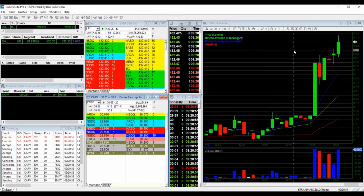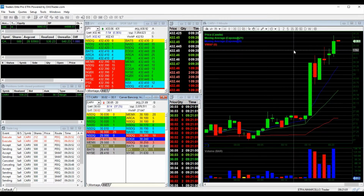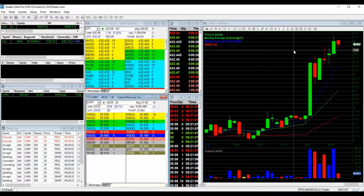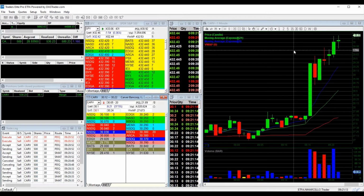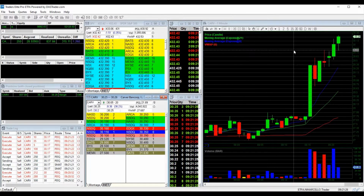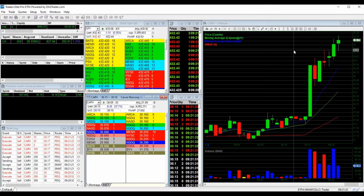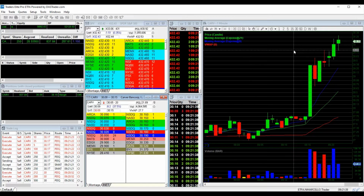Okay, here comes 30, took half. 30.65 is the high. Let's see if it can break it. I saw 22 printed really quick there. Okay, here goes 22. Here comes 30. Sold some at 17. I'm going to hold the remainder for the break of 65, which is the pre-market high.